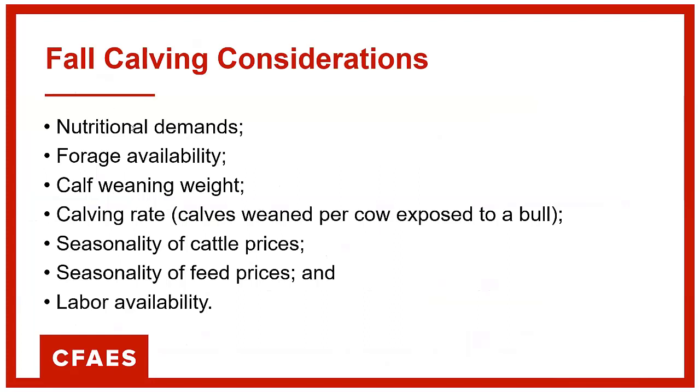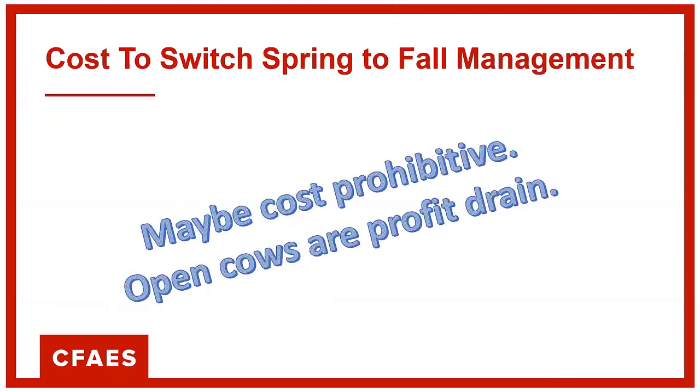Fall calving considerations: what are the nutritional demands of the cow and the calf? What type of forage is available to you? Consider calf weaning weight, calving rate. Once again, that's the number of calves weaned, weaning rate, the calves weaned per cow exposed to the bull, the seasonality of cattle prices, seasonality of feed prices, and of course, labor.